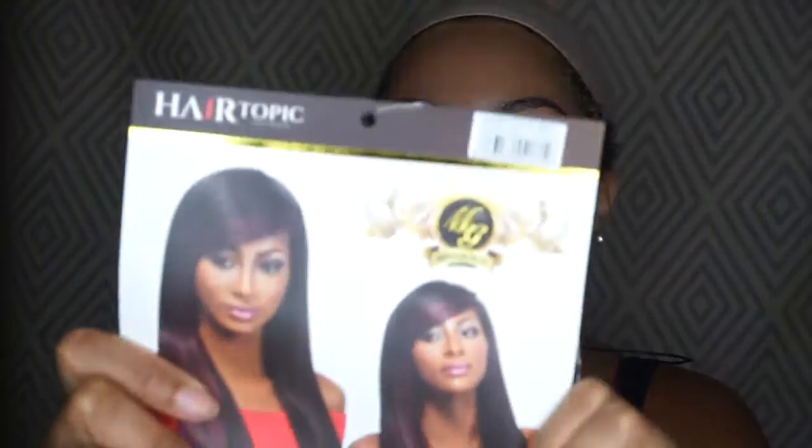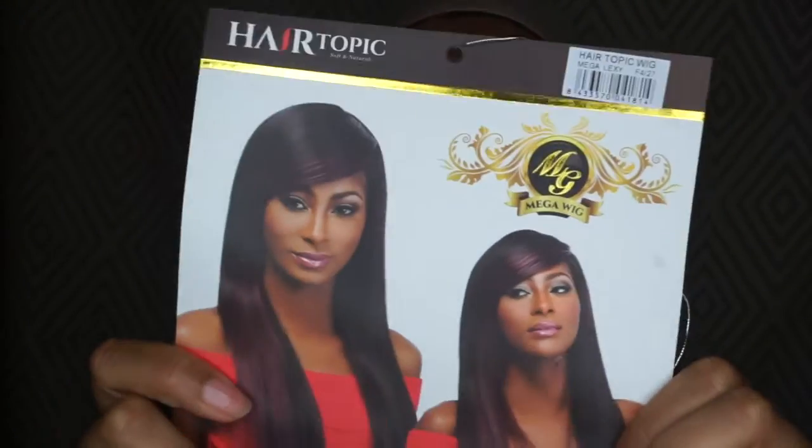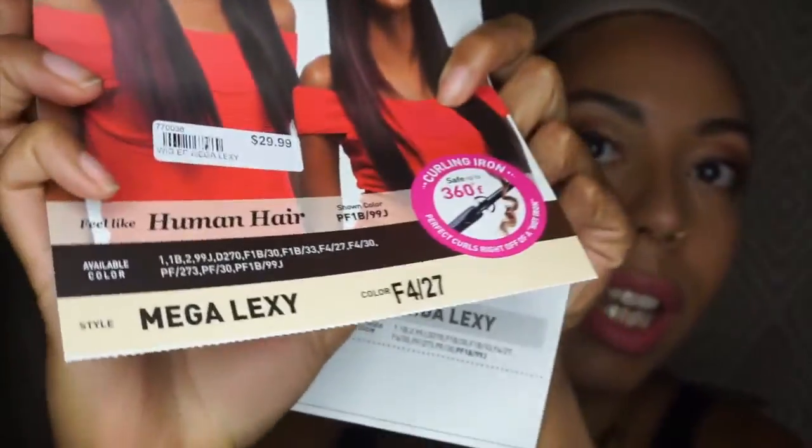And today I'm going to be doing a review on a wig that I found at this random beauty supply store in Union City in Georgia, and it's called Hair Topic, and the hair is called Mega Lexy, and I got it in F427.